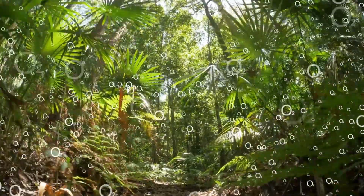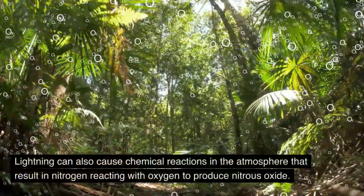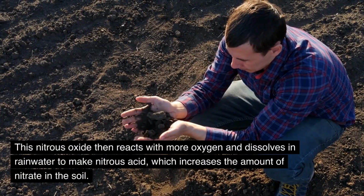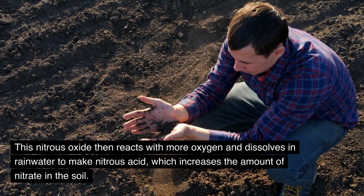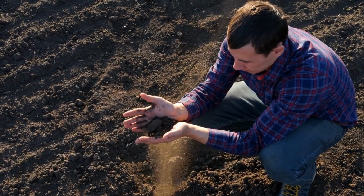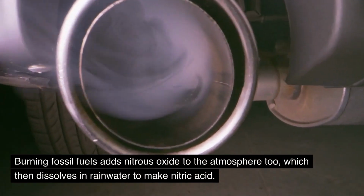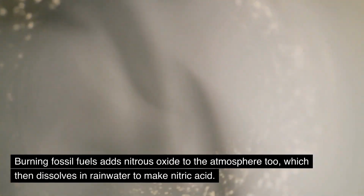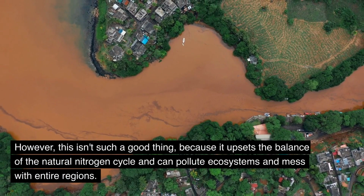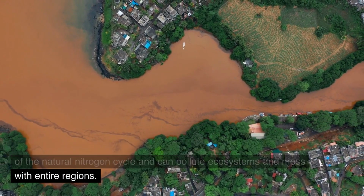But wait, there's more. Lightning can also cause chemical reactions in the atmosphere that result in nitrogen reacting with oxygen to produce nitrous oxide. This nitrous oxide then reacts with more oxygen and dissolves in rainwater to make nitrous acid, which increases the amount of nitrate in the soil. And guess what? Burning fossil fuels adds nitrous oxide to the atmosphere too, which then dissolves in rainwater to make nitric acid. However, this isn't such a good thing, because it upsets the balance of the natural nitrogen cycle and can pollute ecosystems and mess with entire regions.